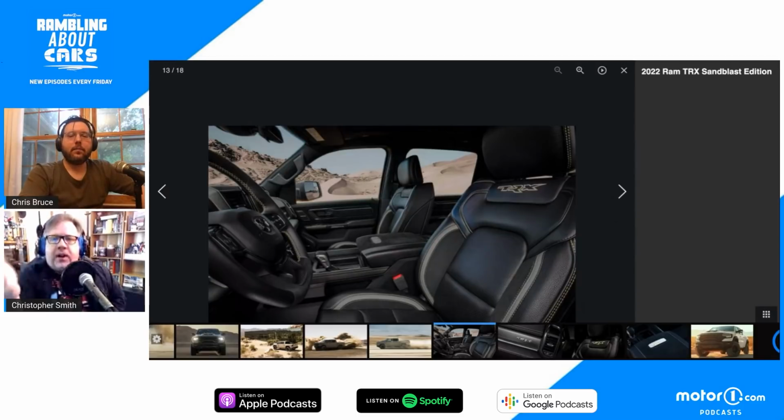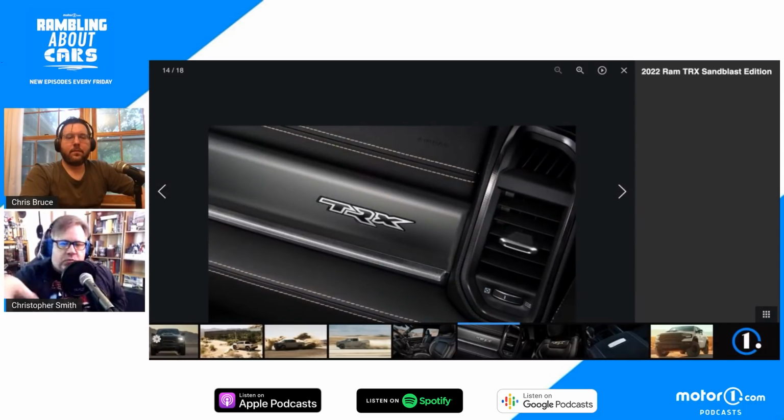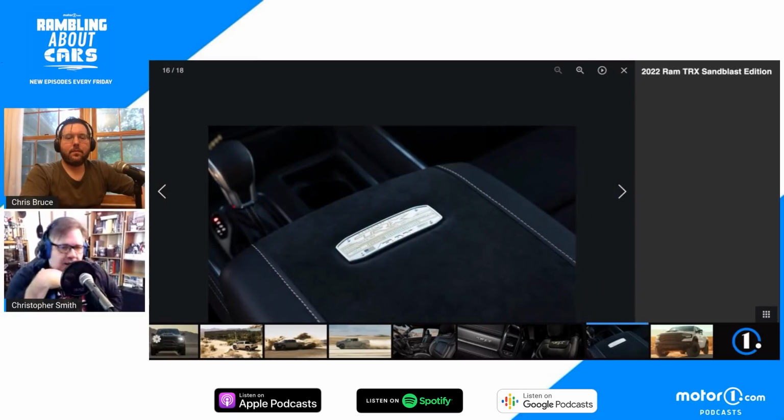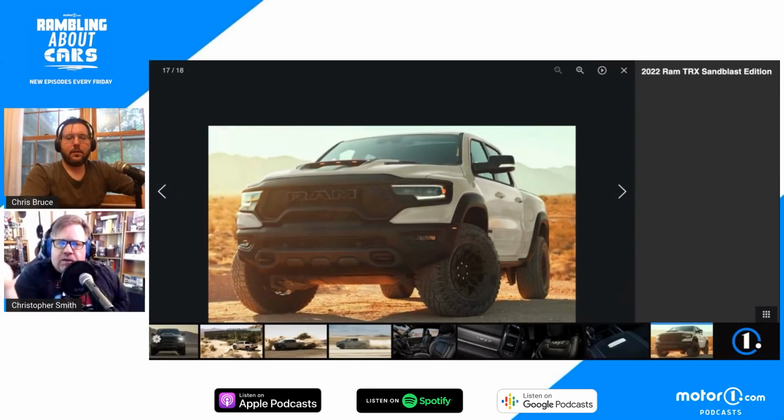Of course, you're going to have a special badge. There's a badge right in that center console inside that identifies it as the Sandblast Edition, and it puts the engine on there, which of course is the 702 horsepower Hellcat 6.2 liter V8. It has the boost pressure in there, the VIN, all the stuff that the truck people love. And of course, from there you can get it with various other options that you would be able to get on a normal TRX.